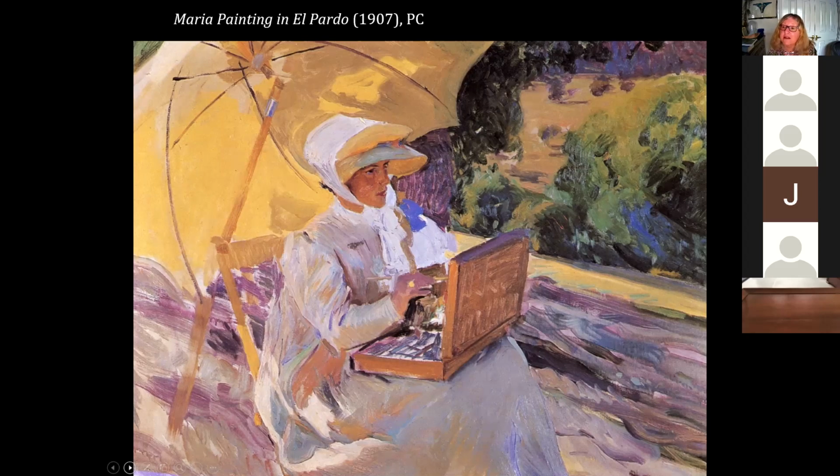So Maria was quite a talented artist in her own right. So here she is painting at El Prado, again convalescing from her bout of TB. This is 1907 in date, and I'm beginning to think that he might have seen a work by Matisse. Look at those vivid purple colours in the background, the light here, I presume on a tree trunk. Certainly not naturalistic colour anymore, is it?